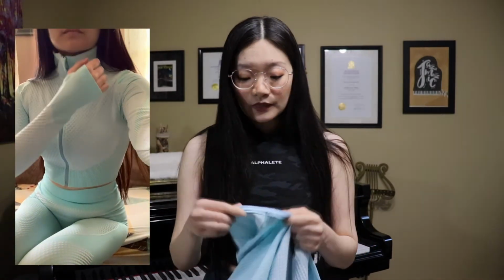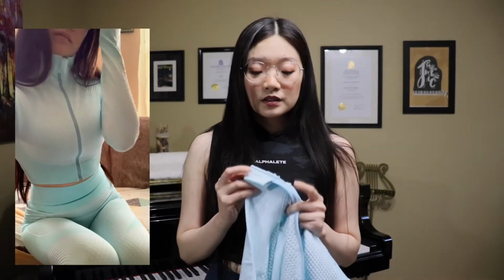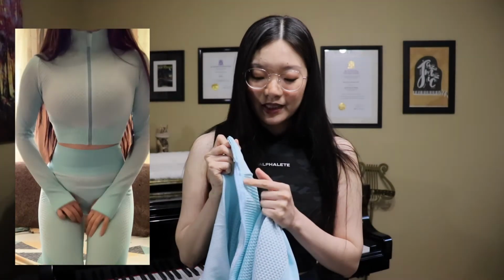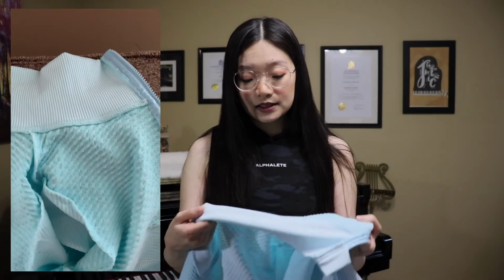Let's talk about the jacket. The light blue is beautiful. I just cannot get enough of how pretty this color is. I think that the zipper is slightly rough. If I was being picky, when you put it on, you don't really feel it. It's just when you're touching it, it doesn't feel as luxurious just because the zipper is a little bit rougher. The material around the collar is a little bit rough around the edges. You can see there's a little bit of stitches that are not as tightly done.